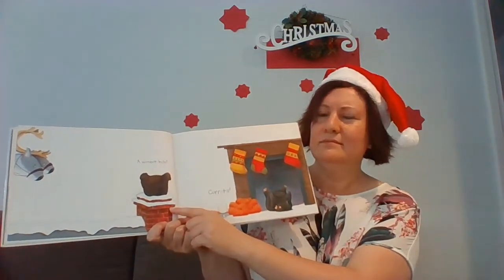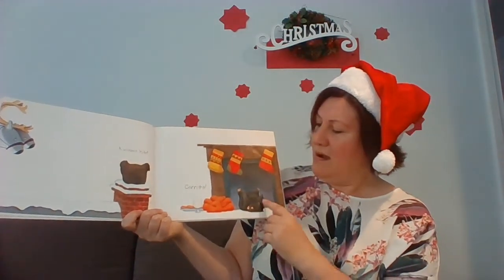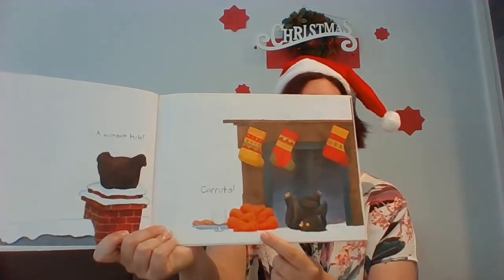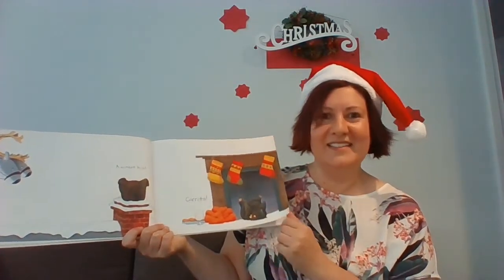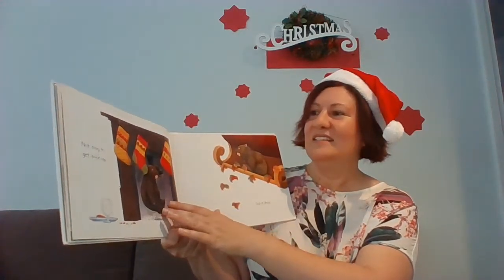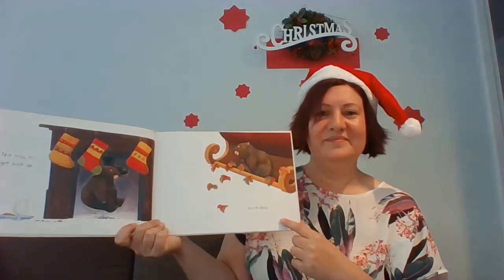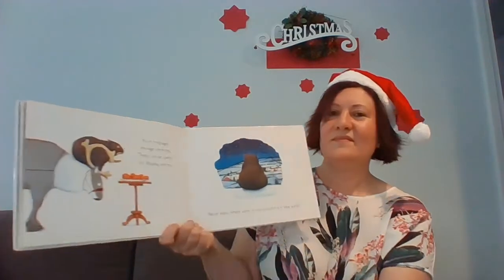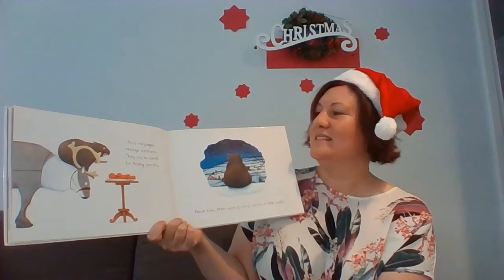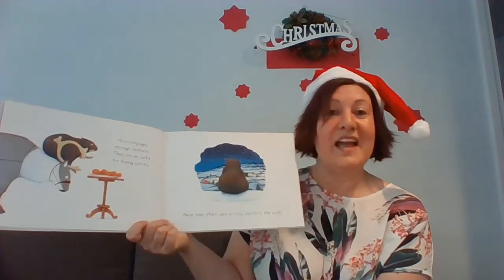Wombat hole? Do you think that's a wombat hole? That looks like a chimney. Carrots! Wombat has gone down the chimney to find some more carrots. Not easy to get back up. I think Wombat is stuck. Scratched. Back on the sleigh. Have misjudged strange creatures. They can be useful for finding carrots. Never knew there were so many carrots in the world.